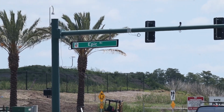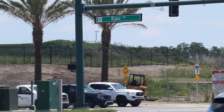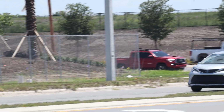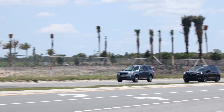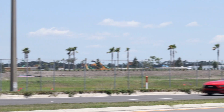At ground level over here, we have signs for Epic Universe, or Epic Boulevard. And over here, this is going to be the main parking entrance, most likely. Right now we have a lot of contractors and employees leaving and coming into the site. But yeah, here's a zoomed out look at all this. A lot of trees have been planted in the area.